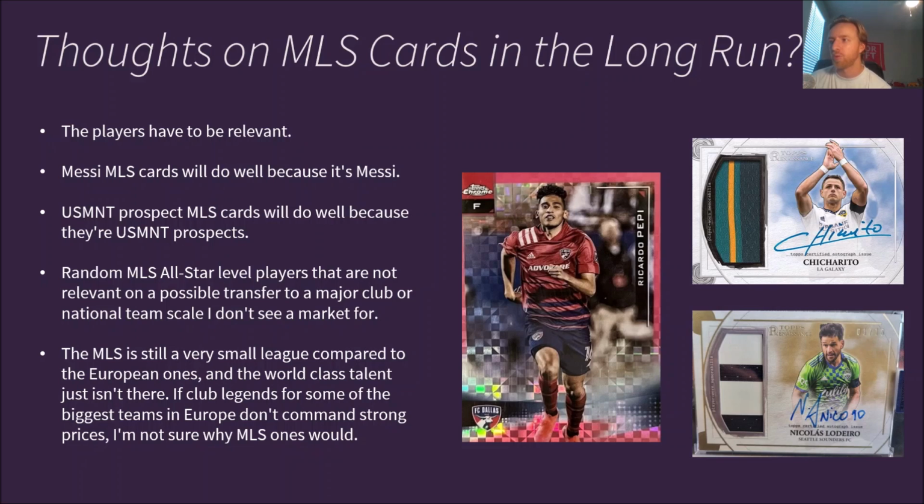Random MLS All-Star level players that are not relevant on a possible transfer to a major club or national team scale, I don't really see the market for that, so I wouldn't personally be targeting any of those types of players. Club legends, even in the European leagues, like club legends for Liverpool, Chelsea, Real Madrid or Barcelona, a lot of them get forgotten in the hobby, possibly because they played in eras that people weren't collecting as much in.